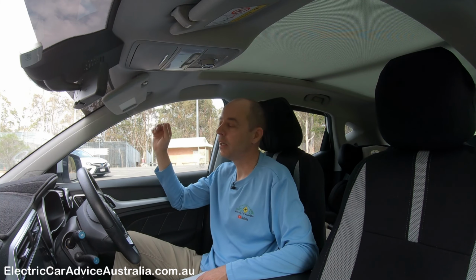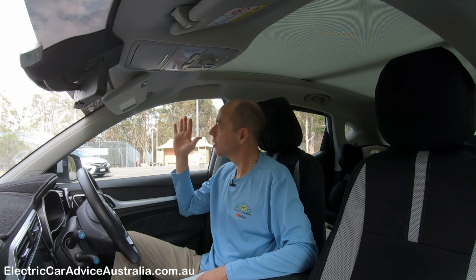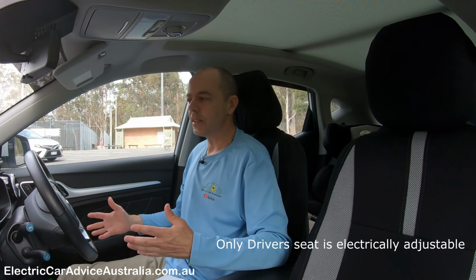Unfortunately I've lost this one, but that does make a huge difference because it just brings it down an inch or so, stops that glare coming in, and it obviously also stops rain. So yeah, glass is a real problem in these cars. The seats are the other thing I'll mention.